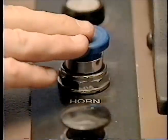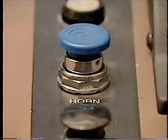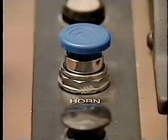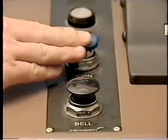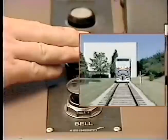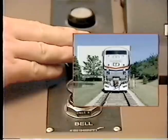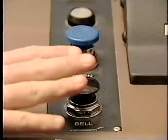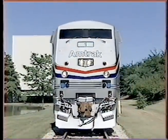Pressing the horn button, located on the engineer's control console, only halfway sounds the horn at 1/2 of its full volume. A full press allows the horn to sound at full volume. The horn and the crossing bell are interlocked, and both sound when the horn button is pressed. Additionally, pressing the horn button causes the crossing lights to come on and begin alternately flashing. The horn stops when the horn button is released. The bell continues to sound until the bell button is pressed, and the crossing lights continue to flash for 30 seconds.